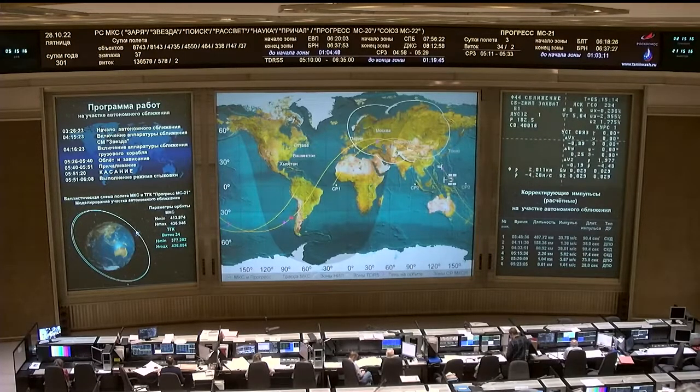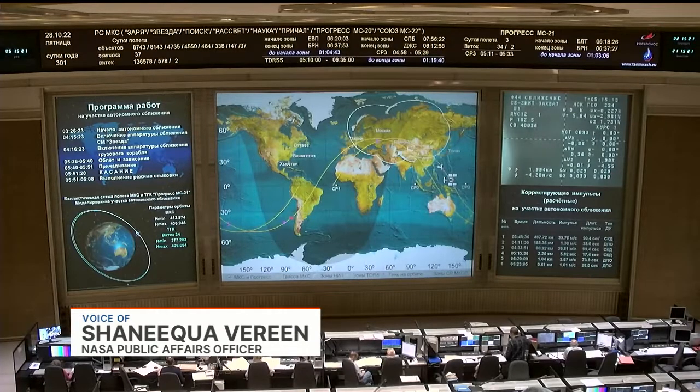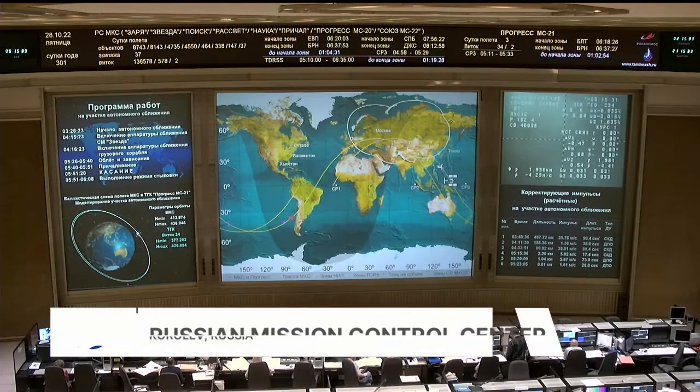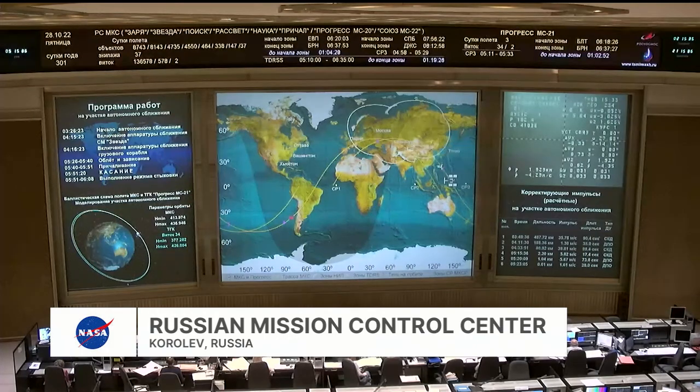Good evening. This is Mission Control Houston bringing you live coverage of the docking of the Progress 82 cargo spacecraft to the Poisk docking compartment on the Russian segment of the International Space Station. You are currently seeing live views inside the balcony view from inside the Russian Mission Control Center outside of Moscow.